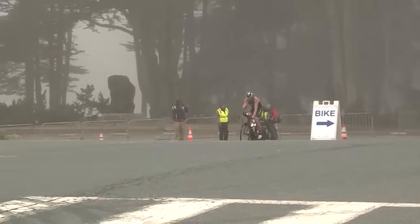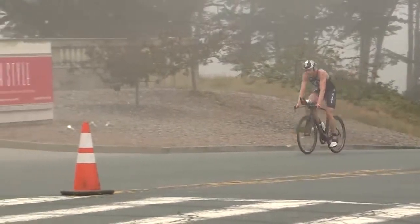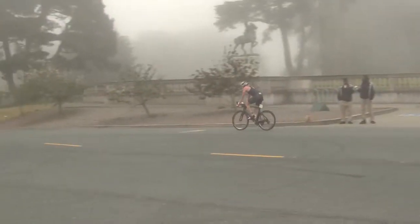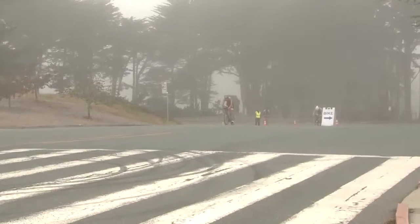Soaring up into the fog to the highest point of the bike course before the downhill descent. This is second place Cameron Dye taking a slight breather. It's always great to ride past that Legion of Honor. He now has a little bit of a downhill before he has to start climbing again.